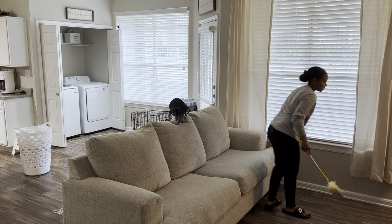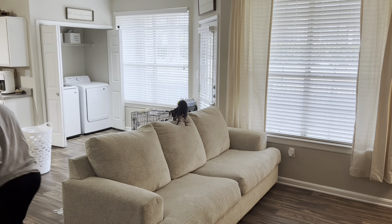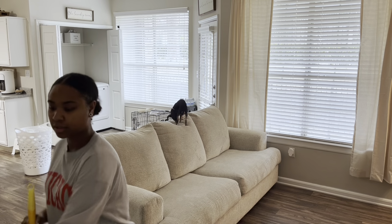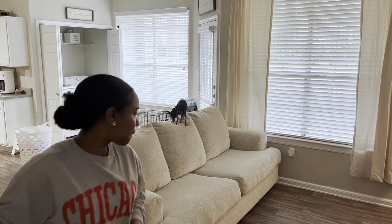All right, now time to move on. I see a couple other things that I'm gonna dust. Then I'm gonna get ready to go ahead and put that duster back and then just move back to sweeping and picking up everything around the living room.